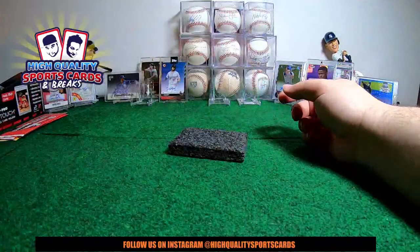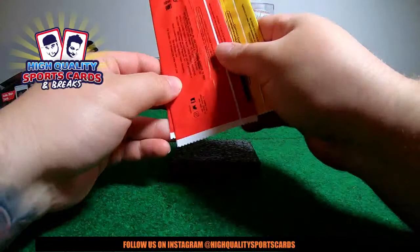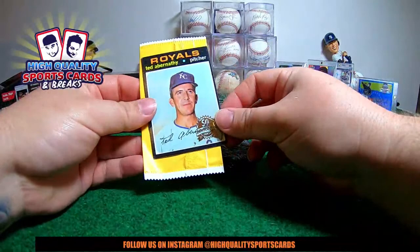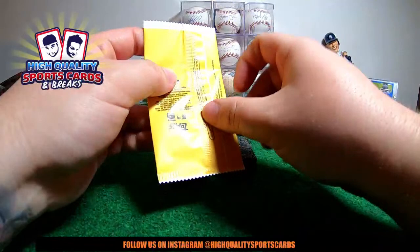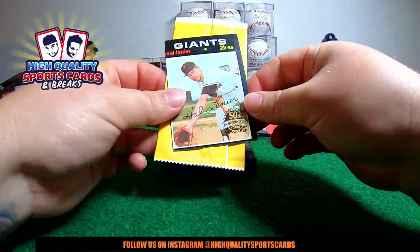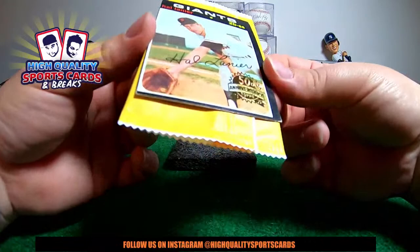All right, so we got the break, my friends. We got this nice break, but we still have to open these packs right here. We got the 15 Ibrizaris. Two of those. Kansas City. We got Ted Evernity. Nice piece for the Royals. The first Bridge Bulldog. On the second one, we got San Francisco Giants. C.R. Heard. There you go, my friend. Hall Linear. Nice piece. Maybe a 3 on Beckett, a 2.